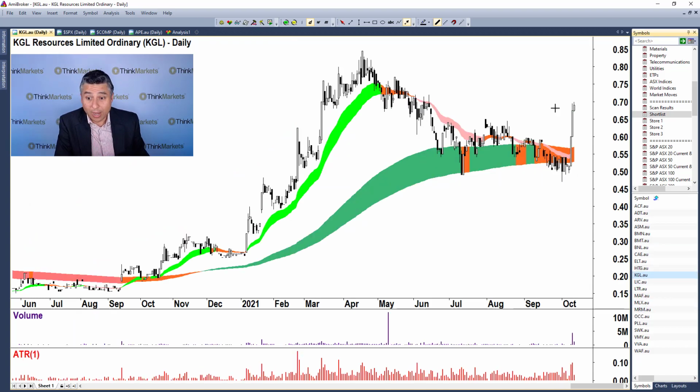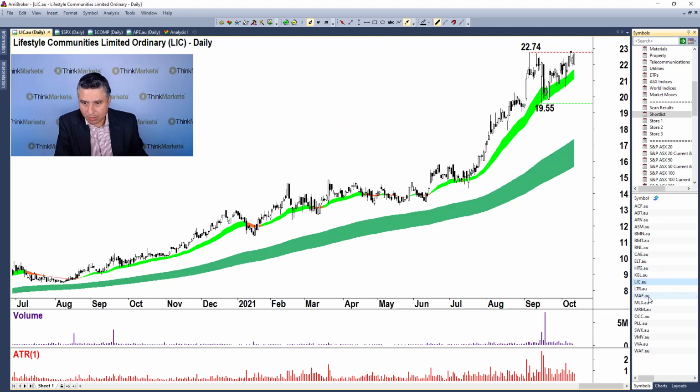KGL has moved away from the value zone, but I do like this big move. I mean, a lot of people balk at big moves like that, but I'd like to see them because it tells me there's something going on here. I don't necessarily run out and buy them, however. I prefer to wait for a bit of a pullback and let some of these trends catch up. But it's one that's on the watch list now. Just going to keep an eye on that one.